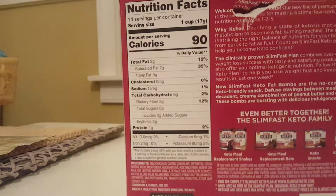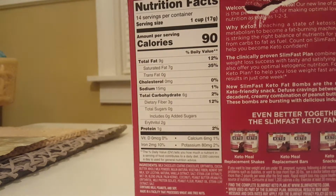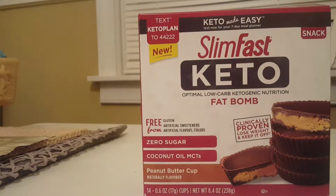So is this keto friendly? Yes, it is keto friendly. I think it's borderline keto friendly because it does have flour, palm kernel, coconut, soy. So it's borderline, but it's still not as bad for you as anything else. And you get 14 of these things, and they taste really, really good. I was surprised how good it tastes. On a scale of 1 to 10, I give about like a 7 or 8. It's like a peanut butter cup without all the peanut butter and chocolate in it.